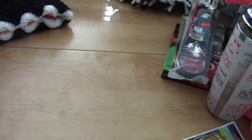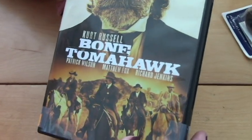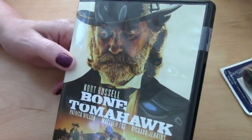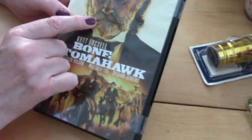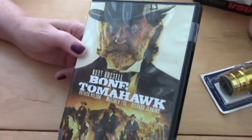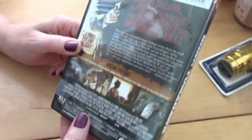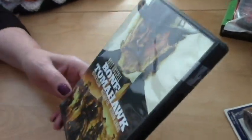And let's see. I got this movie. That's all I got at Anchor Thrift was this movie, which is a really good movie. It's got Kurt Russell. Very good. So, I know I've seen it, but I can't remember it at all. I remember it had some real gross stuff in it. Okay. Well, I'll prepare myself.